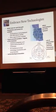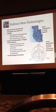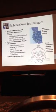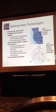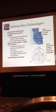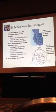There are a lot of opportunities to apply advanced transmission technologies in the operation of the existing grid. One area where we are making progress in the West is the deployment of something called synchrophasers. These are very precise devices that make very precise measurements 30 times a second on the condition of the grid. This is the foundation for better reliability, for making greater transfers on existing wires.